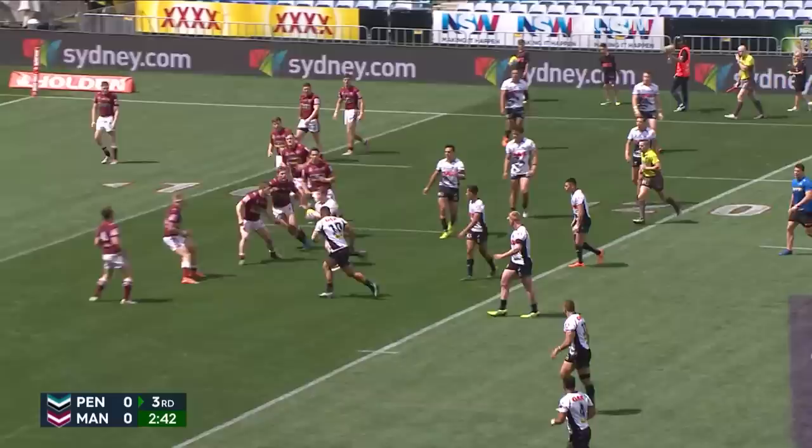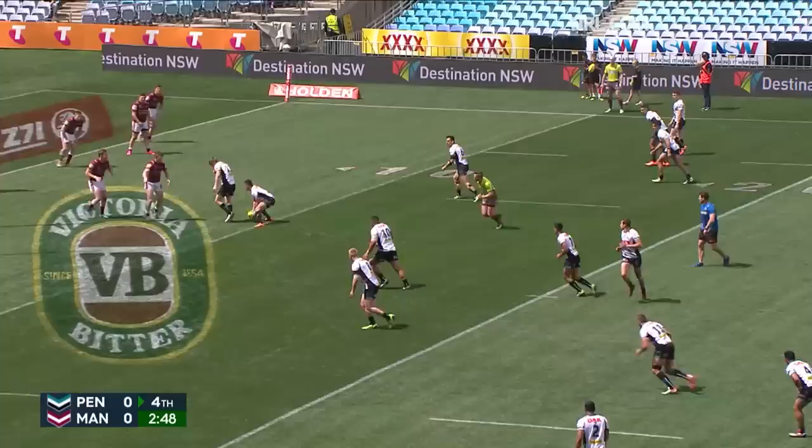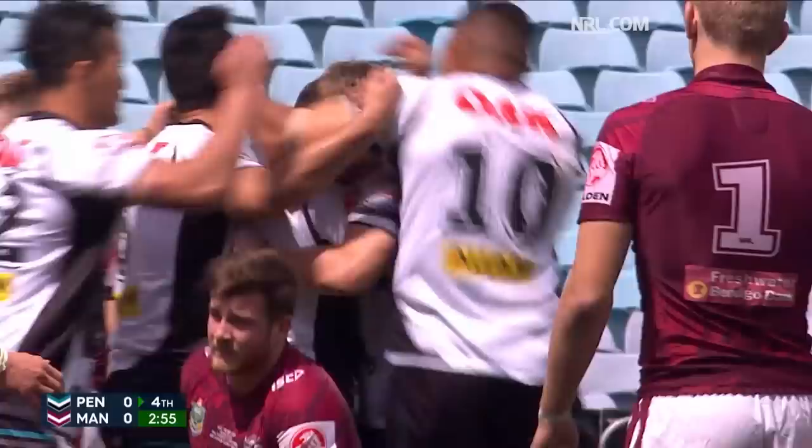And a little sloppy here from Penrith. They are on the edge of the go zone. Big open side, and they are deep. They again go to the right, it's Sony Luke! It's the first try scorer in the grand final. We mentioned pre-game just how effective this young man is at playing eyes-up football.